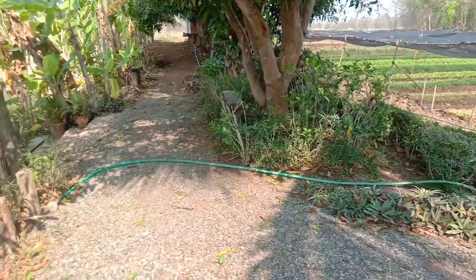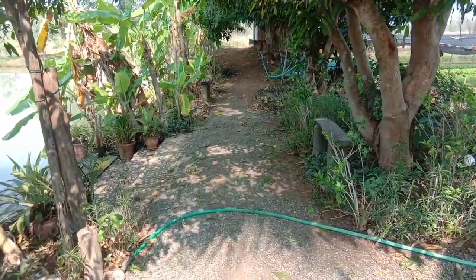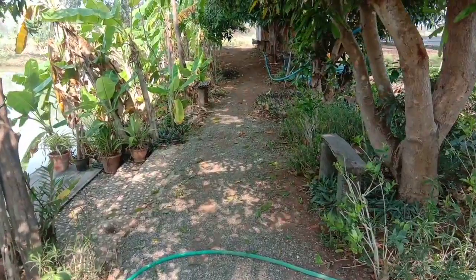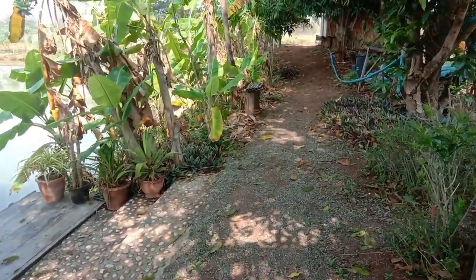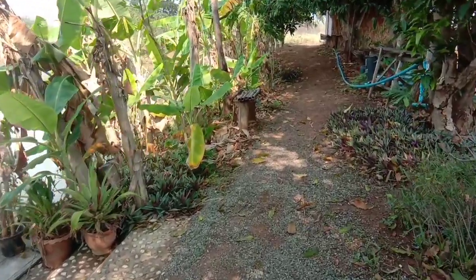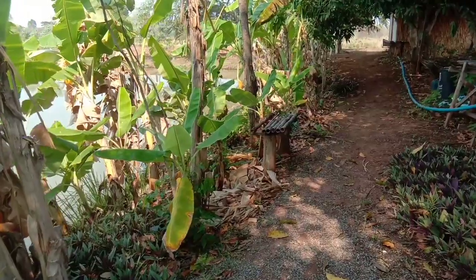And then this is a lovely shaded area that heads down to the fields at the back of the farm. Mangoes to the right and overhead, and bananas on the left. Those of you who live in Thailand will know that sound.